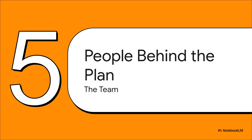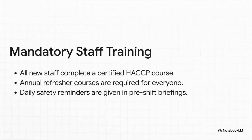Of course, a plan is just a piece of paper, right? A system is only as good as the people who run it, and that brings us to the final and maybe the most essential part of this whole process, the team. And that team is thoroughly trained. Every new staff member has to complete a certified HACCP course before they even start. Then, expertise is kept sharp with required annual refresher courses, and it's all reinforced with daily safety reminders in their pre-shift meetings. It really makes food safety part of the kitchen's DNA.